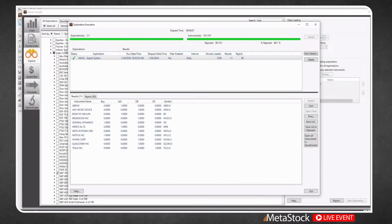So you can see when we run an exploration, there's a couple of green bars. There's information on what scan we're running, the date and time, the interval, periods loaded, and how many results there were. There were 11, and then 90 were rejected. Down below are all the results that were approved.